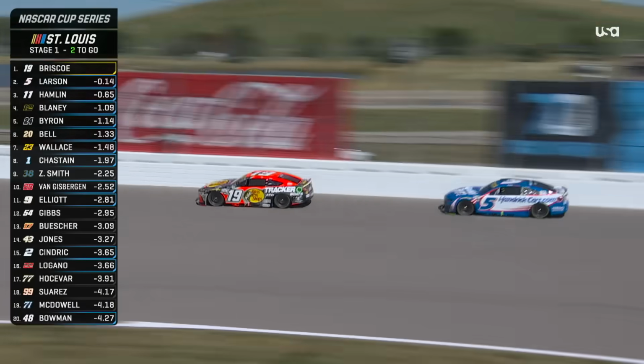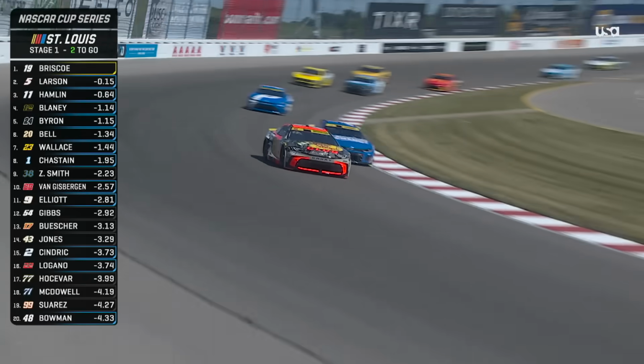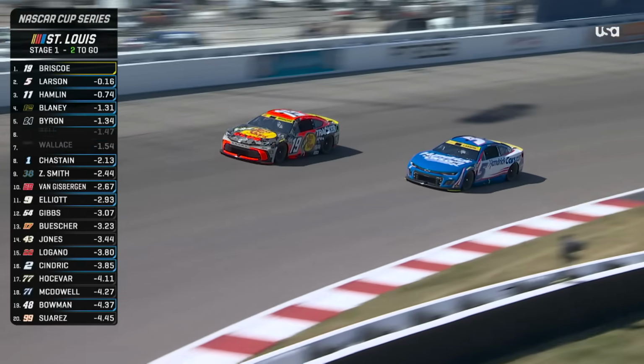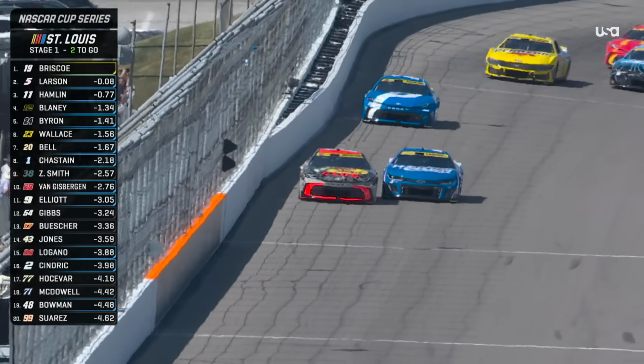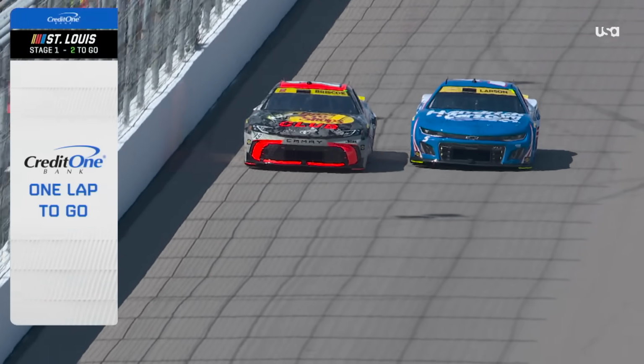Remember, for Briscoe, it's not the points needed. The win last week has advanced him, but winning the stage is a playoff point. He would carry that into the seeding of the next round, but it's going to be a battle with 1 to go. Does he have it yet? He certainly does not. 1 lap to go in stage 1, presented by Credit One Bank.